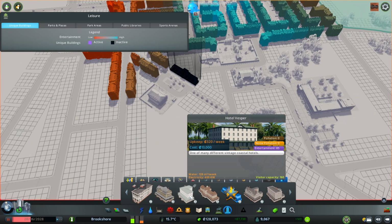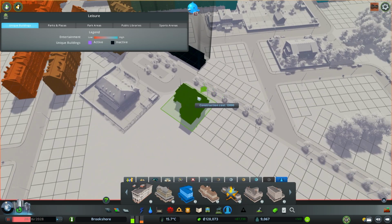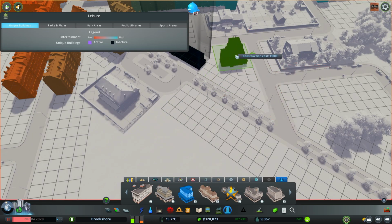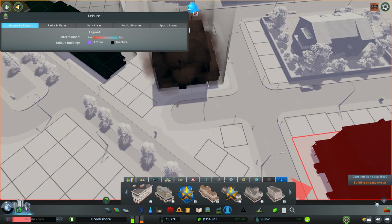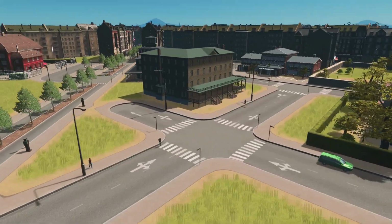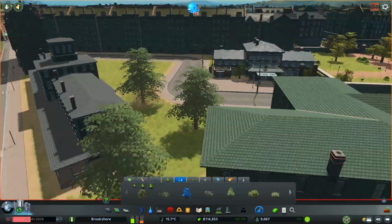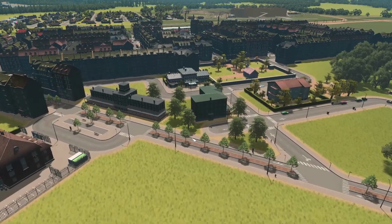Okay, so another little asset I've just come across is the Hotel Vespa. And I guess it wouldn't hurt having a hotel in this area as well. So I'm just thinking about where we can place that down, where it'll make sense. So we've got a corner there. Just wondering maybe we can give it its own little road. What do we think on this side? There's something about this building, it looks quite important. Just brings a little bit more life to the town.